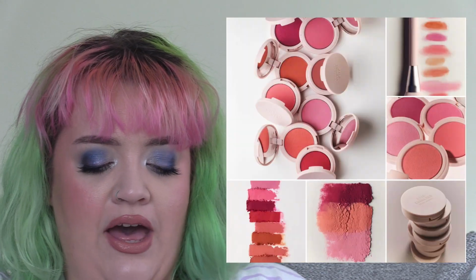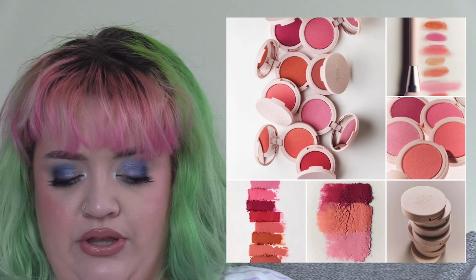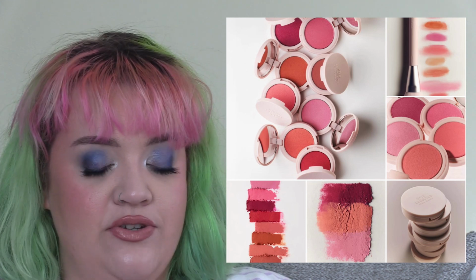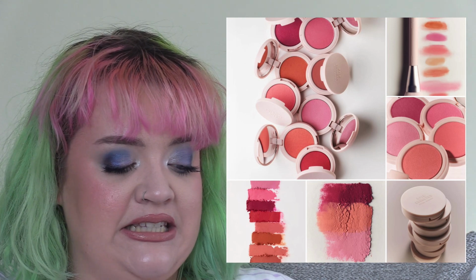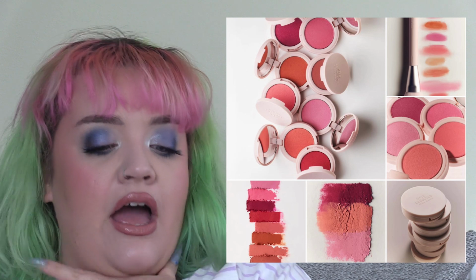Right, new from Kylie Cosmetics. These are the new hybrid blush. It melts into the skin like a cream, but has the soft focus smoothing effect of a powder. 8 shades. These look exactly like the Rare Beauty ones. I'm going to pick one of these up when they come to the UK, just so I can compare the two, because to me these sound and look exactly like the Rare Beauty ones.